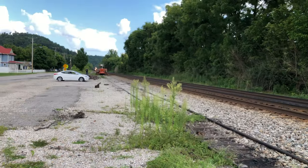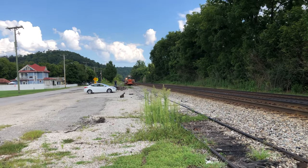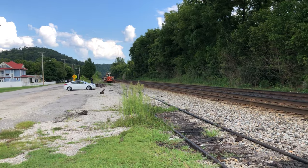This is a nice little town over here. It's on the border of Kentucky and West Virginia. So we're just barely into West Virginia. If you go into Kentucky, you got a CSX line over there at Louisa. Go ahead and start the video, son. Here comes the train. It's gonna be hopefully a mixed freight. Headed towards Canova, West Virginia. It came out of Williamson. So let's see what they've got.